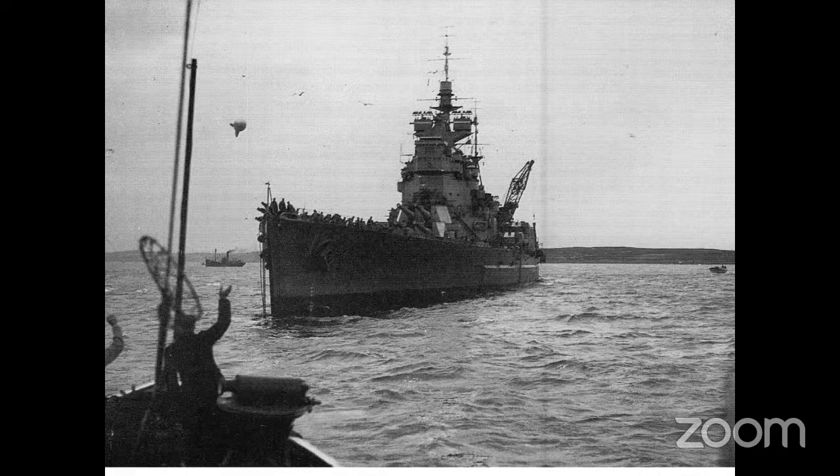And this shows some of it in action. This is the battleship Duke of York. Commander-in-Chief, Home Fleet, Admiral Sir Bruce Fraser is on board. She's the flagship of the Home Fleet, and she's just returning to Scapa Flow after the Battle of North Cape on Boxing Day 1943. She's coming into the flow.